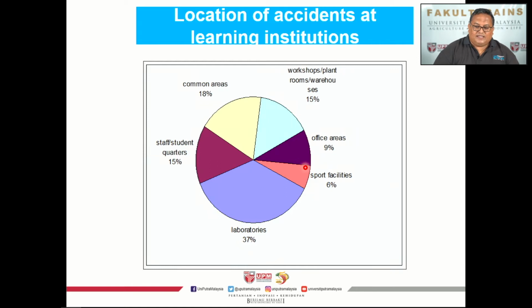Okay, so a little bit of statistics. Somebody has looked at the curve of accidents in learning institutions, right? And they found out that about 37% of the accidents in learning institutions occurred in labs. So this is why this course is very important in order to ensure that our lab is safe for everyone to work in.